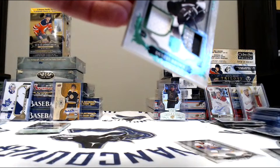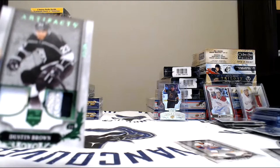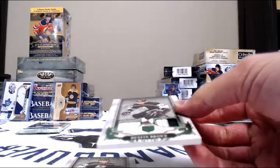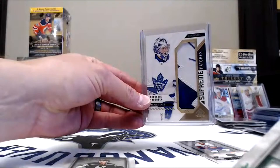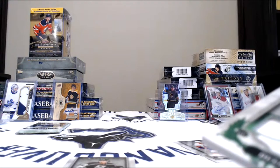And sorry, I'm just checking Instagram right now. Somebody says, love the Anderson card in the back. Is that from the break or PC? No, the Anderson is a card that is actually available. So if you are interested in that Anderson card, this card is available, Toronto Maple Leafs. I just got this in a trade. It is numbered number 9 of 15 Supreme Patches. So sorry for the distraction there, but just had somebody ask about that card.